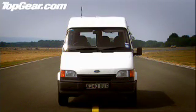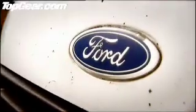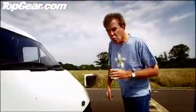Because I know so little about vans, I did what Hammond had done in the earlier test, played it safe and bought myself a Ford Transit. Long wheelbase, 2.5-litre diesel engine, only done 77,000 miles, apparently. And do you know how much I paid for it? 800 quid.